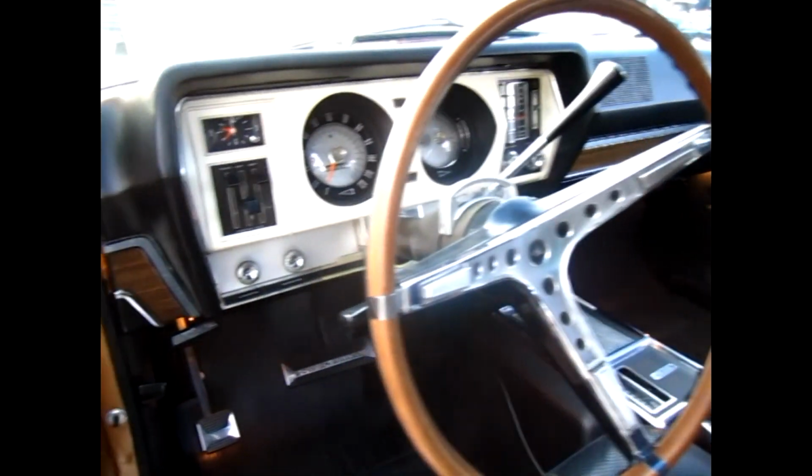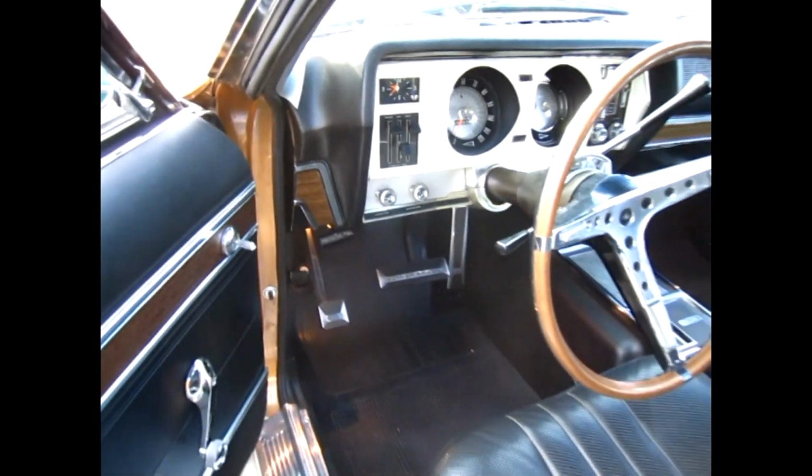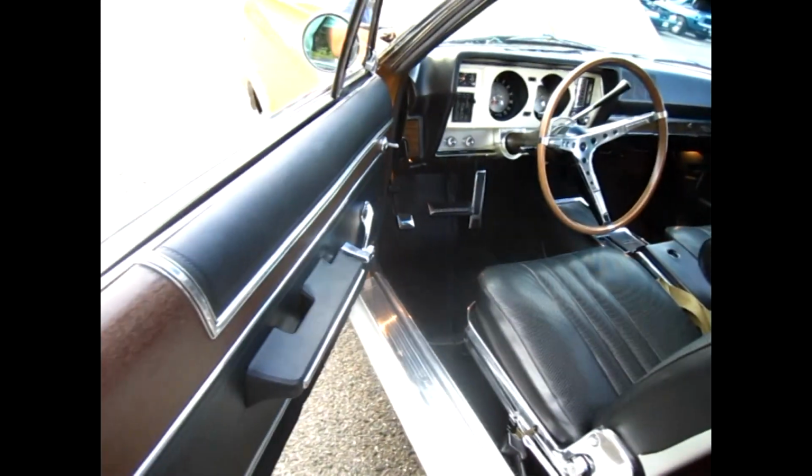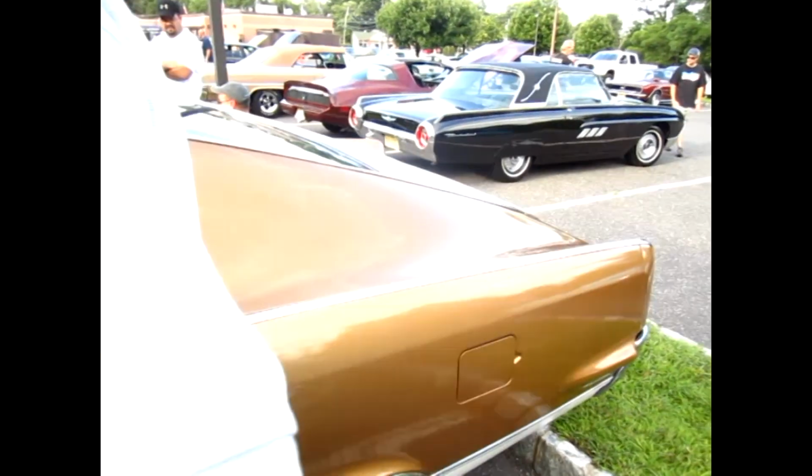Okay. Is this actual wood right here? No, it's fake vinyl wood grain. That was typical of the 1960s. Very nice.